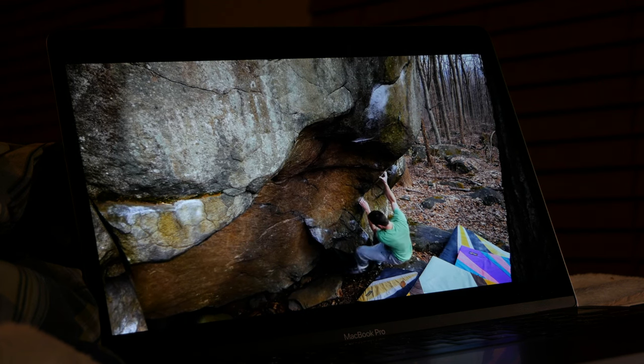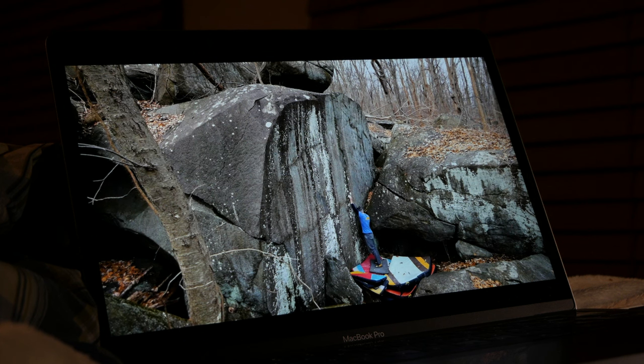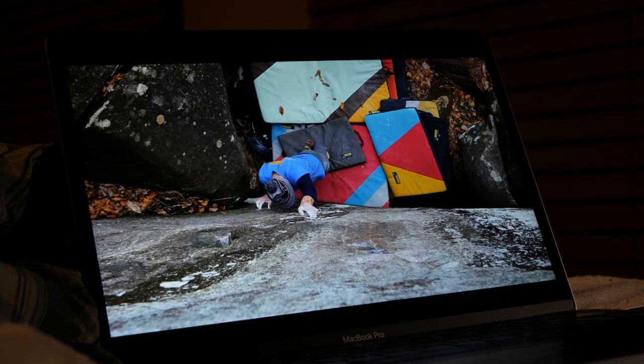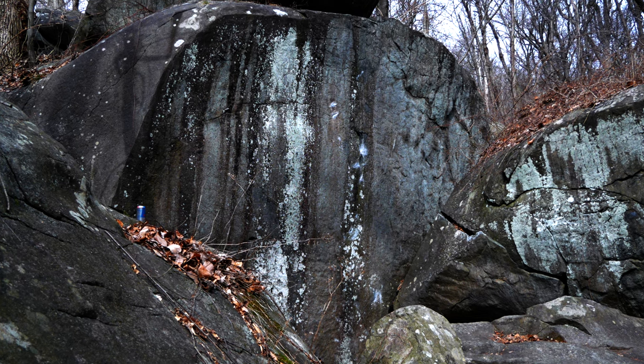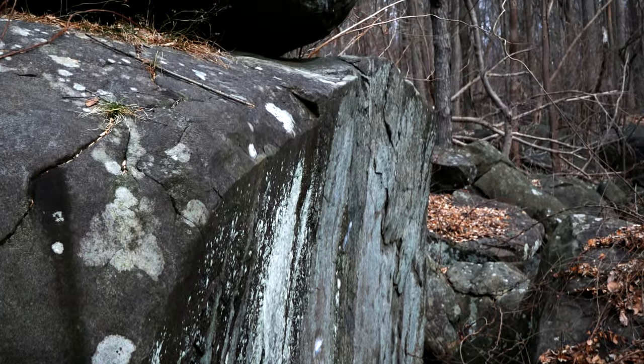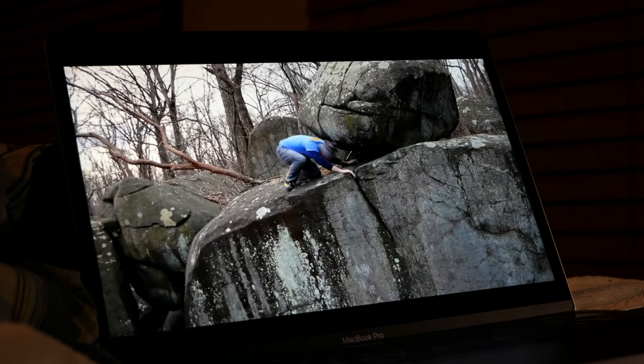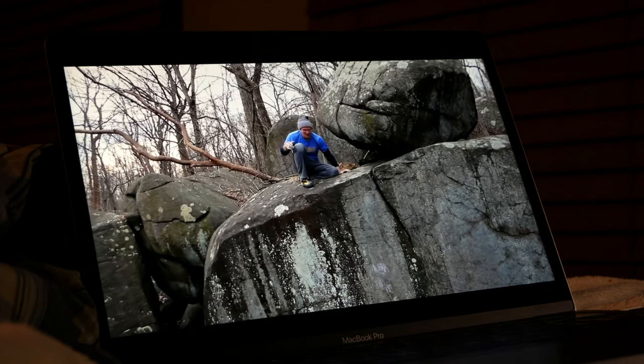It was this perfectly formed, black and gray streaked vertical face, which at first glance looks completely blank. Sitting quietly in the woods for hundreds if not thousands of years, Yosemite Crack has always been, in my mind, the centerpiece of Haycock Mountain. But at the time, a boulder like this was seemingly so far out of reach that I could have never believed that one day, I too could be pulling myself over that lip and proudly standing on top of it.